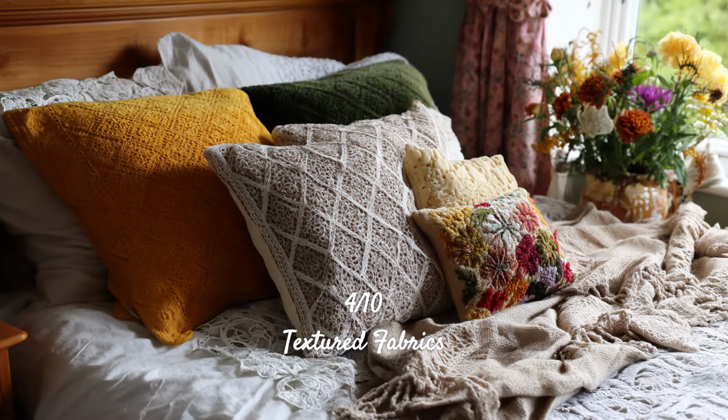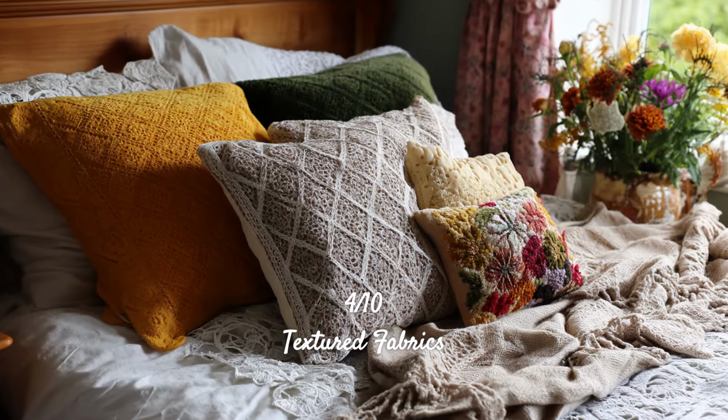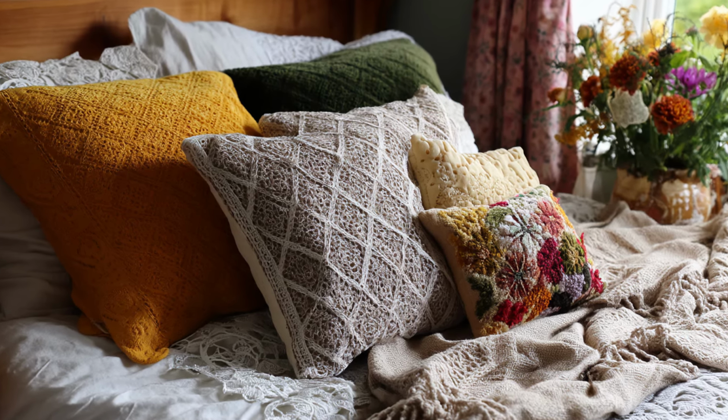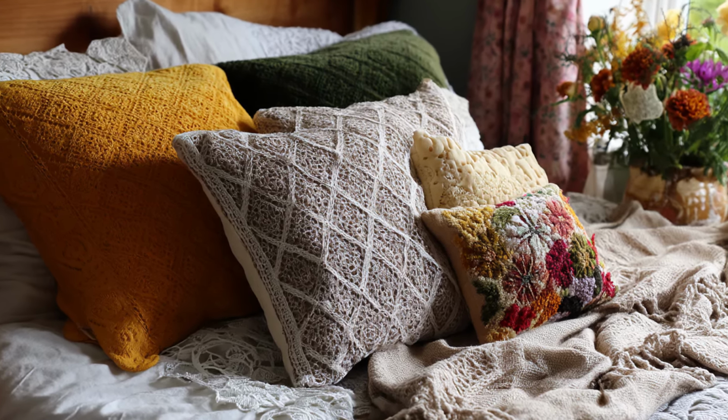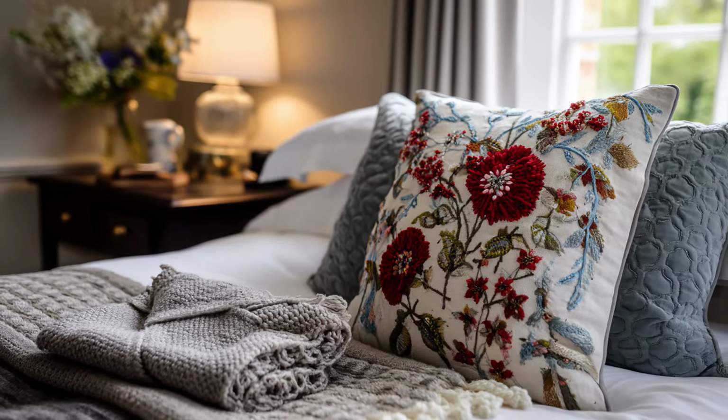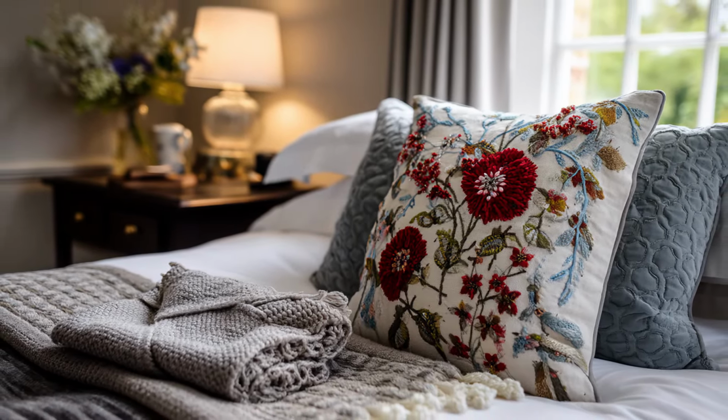Vintage homes embrace rich textures like velvet, lace, and crochet. These fabrics bring depth and a tactile charm that instantly warms a space. Add velvet cushions, embroidered throws, or lace curtains to enhance the room's visual interest.